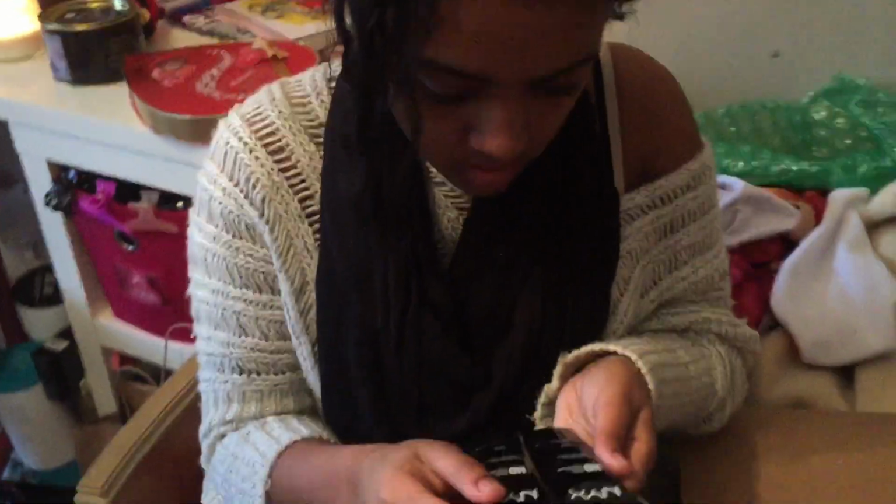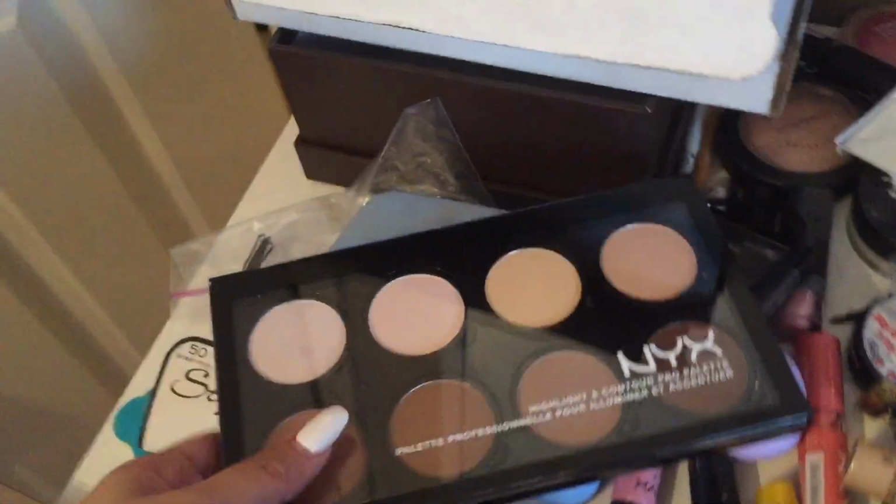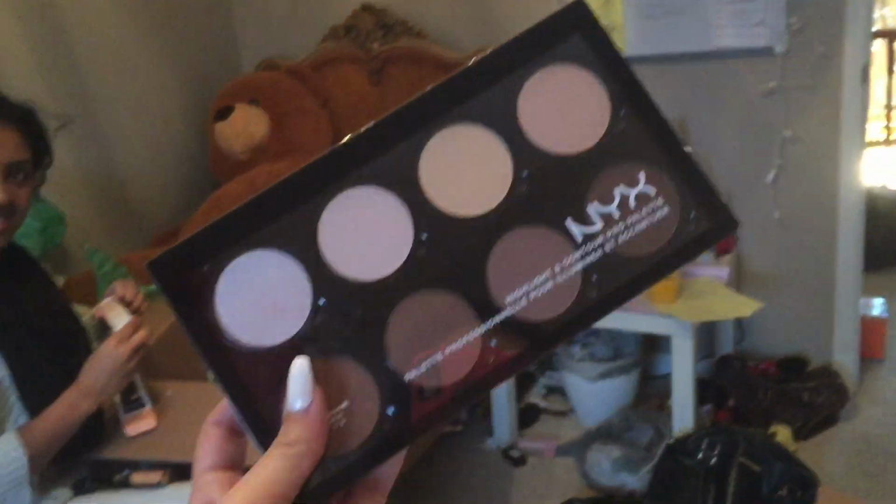So, Santa, are you looking at the colors? You like? I don't even know. They both kind of match. Yeah, I think both. Oh! I already tried on this. It's so good. Oh, that pigmentation though. This is like my favorite thing of life. It's so artsy, like it looks perfect.